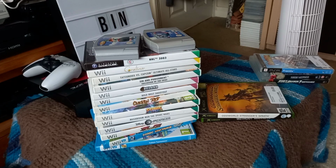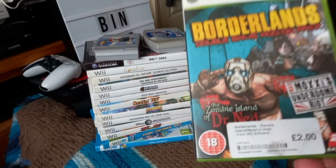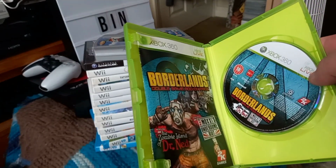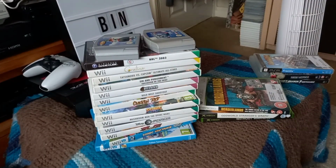Moving on to a few 360 games. You've got 4. So we've got Borderlands Double Game add-on pack for £2. I believe this is probably just like DLC, put on a separate disc. Yeah, £2 for that, local CEX. Actually, all these, sorry, yeah, they were all from my local CEX.